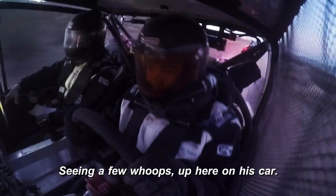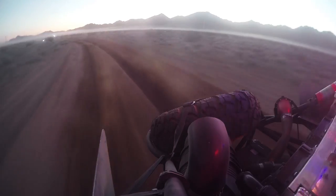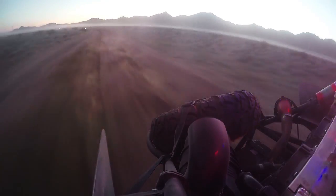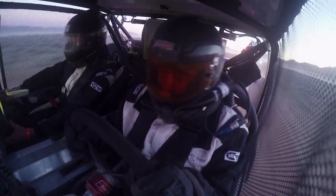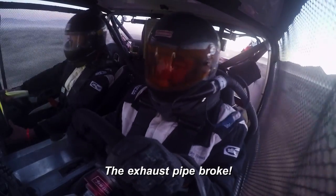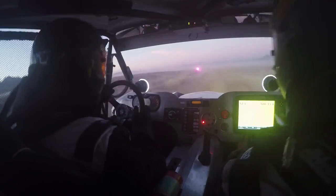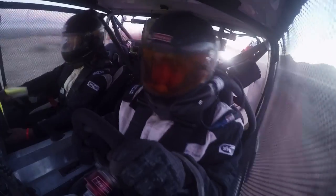Seeing a few hoops up here on this car. Still running fairly straight though. While fighting the dust and trying to catch the pack, Mr. Mal realizes that something isn't right with his Can Am Maverick Turbo. Drop pipe out! The unforgiving Nevada desert has claimed Mr. Mal and Bob as its next victim.